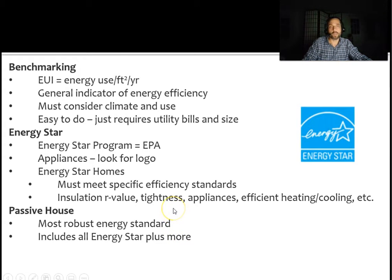Okay, so that's a wrap up of the energy efficiency metrics for sustainable buildings. In the next presentation, I'll go over the remaining sustainable building types.